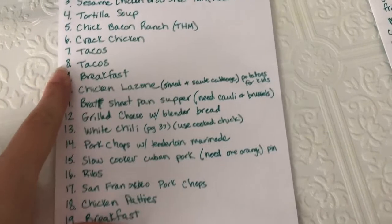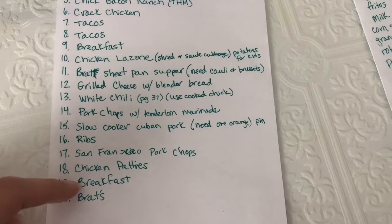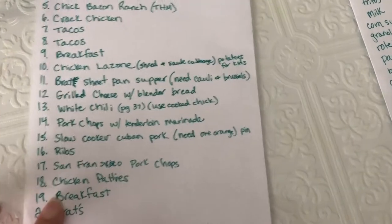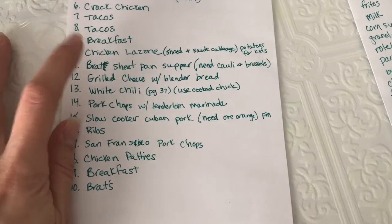We're going to have tacos twice. That's a favorite of the kids. We're going to have breakfast twice, which is a favorite of the kids as well. And actually very easy to do when you're doing Trim Healthy Mama.